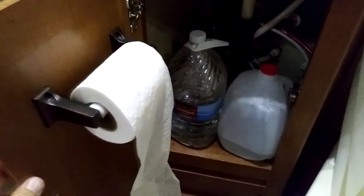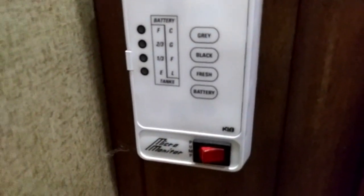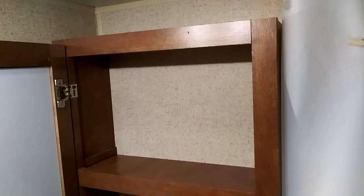This is the cabinet underneath the lavatory sink. That's also where the freshwater pump is at for the onboard water system. Directly to the left of that, you have a power outlet and also the control and test module that lets you see how much water you have in your tanks and your battery capacity. Up from there is the medicine cabinet. It's nice and deep. Works extremely well. There is a front lip on each shelf so stuff doesn't fall out.